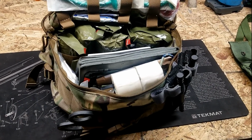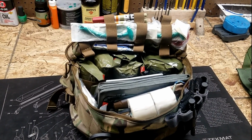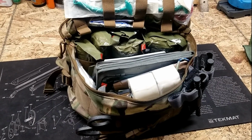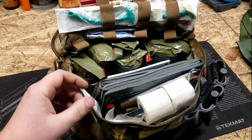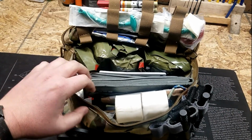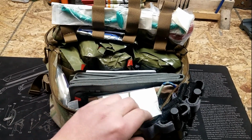So that's the medical piece. And again, this just rides in the truck. Always have this on hand. With a couple of customizations. Didn't really subtract anything from the original squad kit, just added a little bit more, made some changes like this. So something to definitely think about.